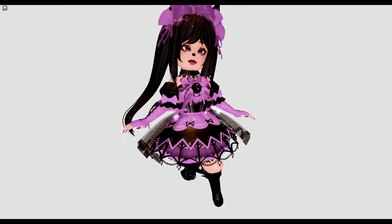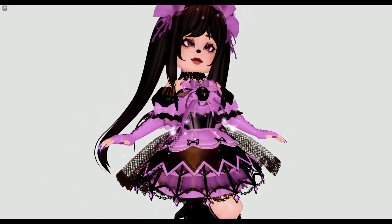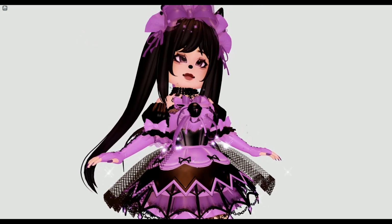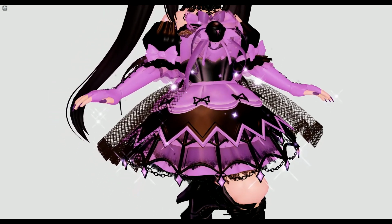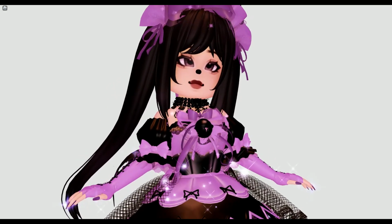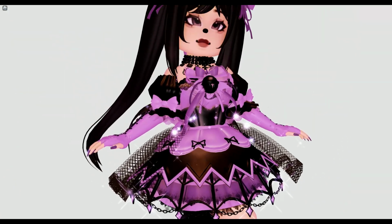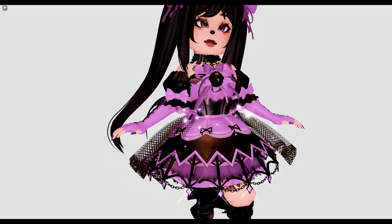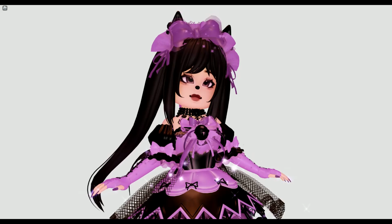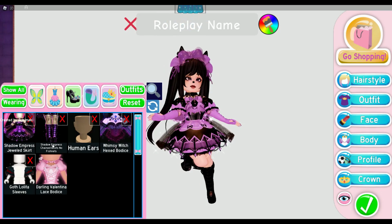Okay, so here is the second outfit. Kuromi, yes. And actually, if you didn't know, Kuromi is one of my favorite characters of all. Of course, Kuropi comes first, but I love Kuromi more. But yeah, anyways, here is a good look at the outfit. I mainly used a lot of the Shadow Empress items, but I will show you a few substitutes that you can use. So here are the items that I have used.